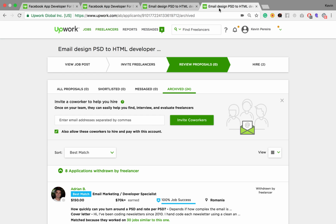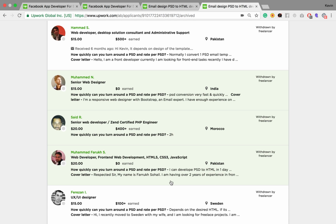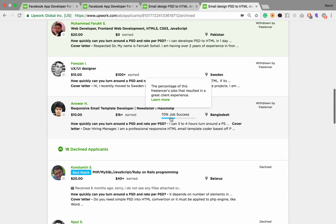So just going through here really quickly, these are some of the people that I got. And if somebody's requesting 150 or something that's way above the budget, I'm just going to archive them because it just doesn't make sense. We're not going to get to a point where it makes sense. So again, what I'm looking for, people who have some experience on Upwork. Somebody who has 70% job success, I might not hire because that's really low.